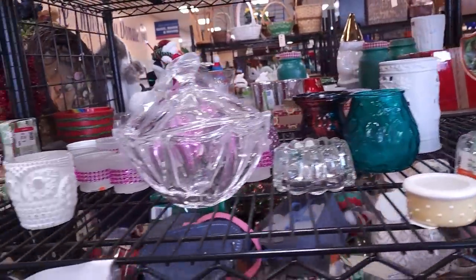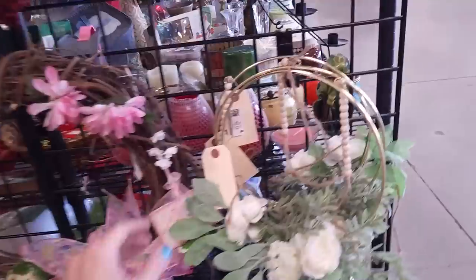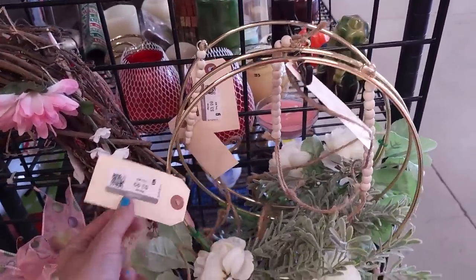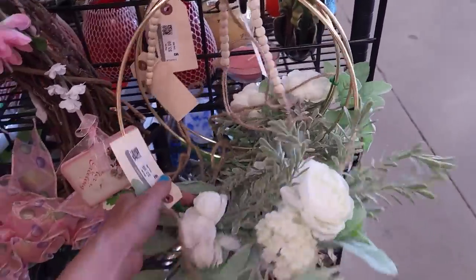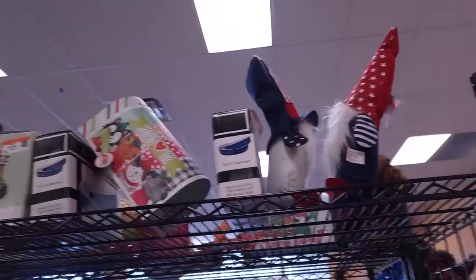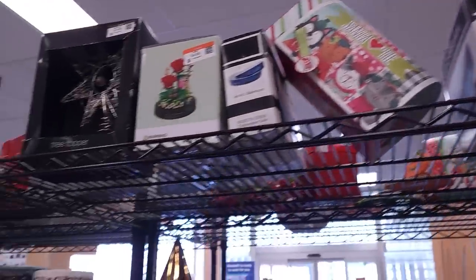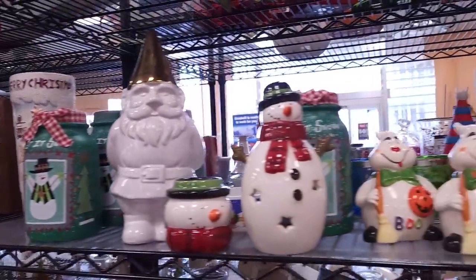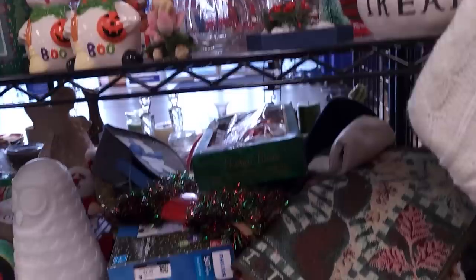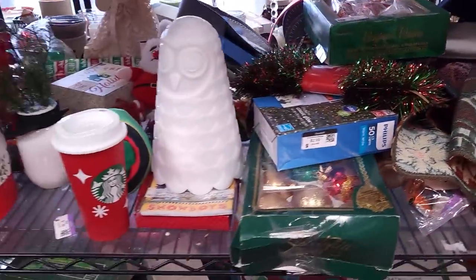Okay, I don't see anything in the candles. Got little wreaths on the end cap. These kind of caught my eye. I wonder where these were from. They're nice, but they're not nice enough for me to put in the cart. We've got some patriotic gnomes up here. There you go. Don't fall. We're not going to pick up the patriotic gnome. Oh, let's see. Anything under here? No. What are you?